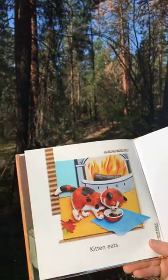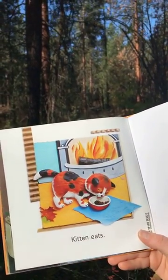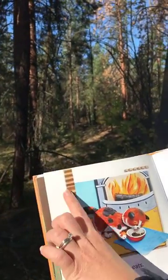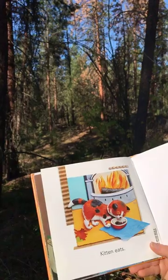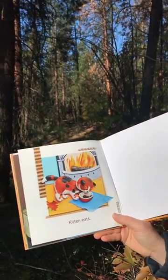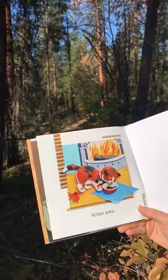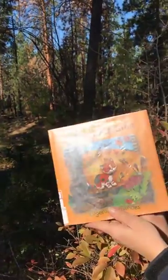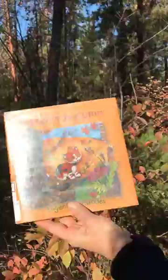And Kitten eats. She's got her own little dish next to the fire. Really neat. You can see the corrugated cardboard, piece of fabric. That would take a lot of work to build this book. There we go. Thanks for sharing that with me.